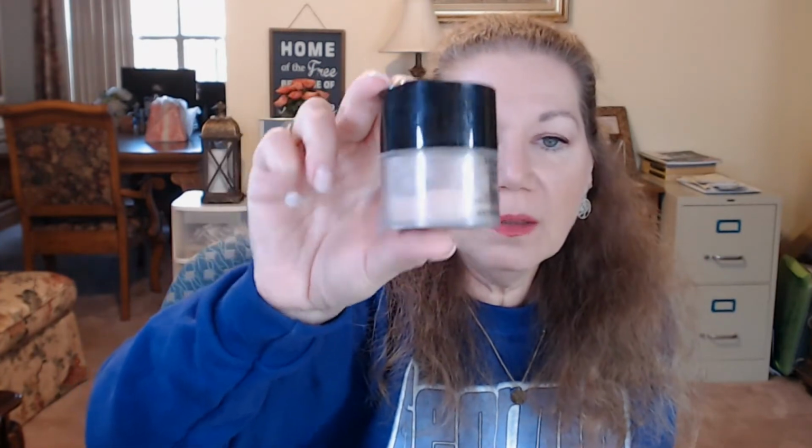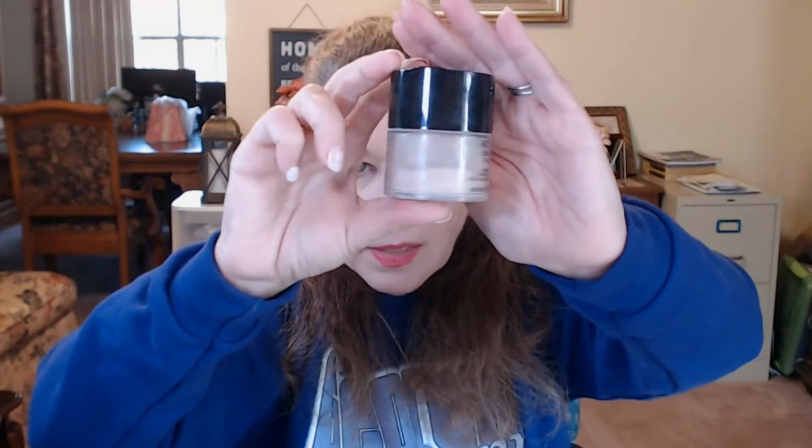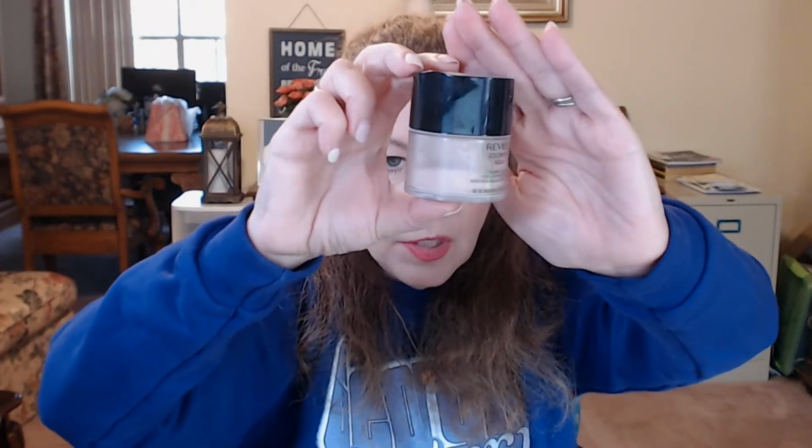All right, this one is the Revlon ColorStay Aqua. Oh, I must have had this for years. This was way past expiration. There's about half of it in there, maybe a third of it left. If you guys can see it through the bottle, that's how much I've used.